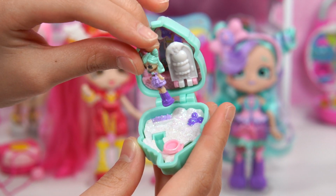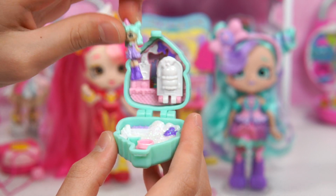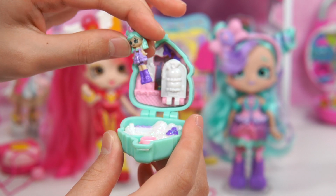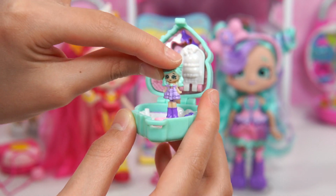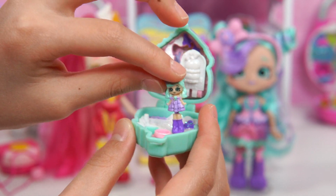Am I right? Is it a limited edition one? No, not exactly. It is saying something about it. But I still like to think that's really cool. I'm going to take a look at the glittery snow.